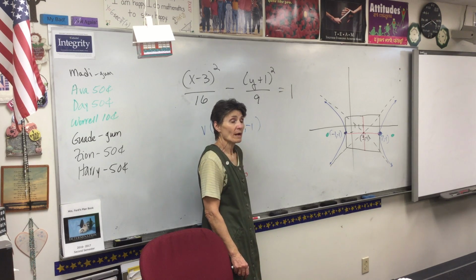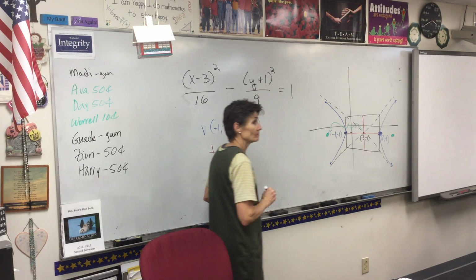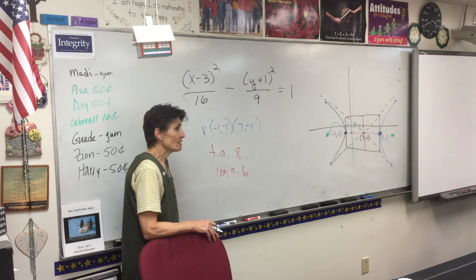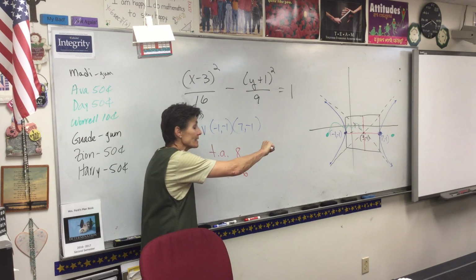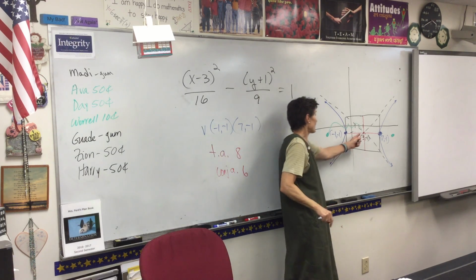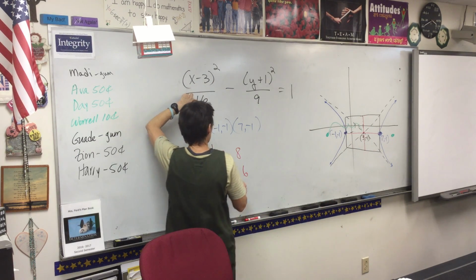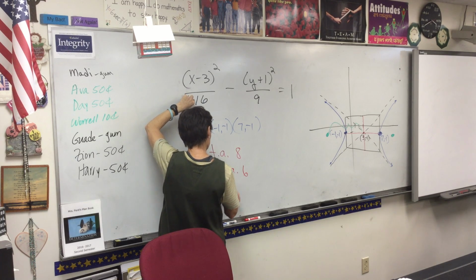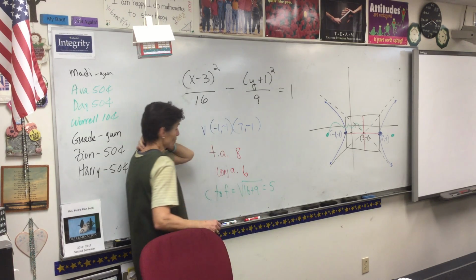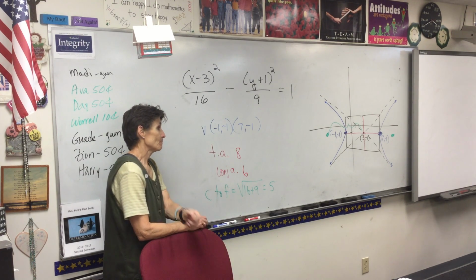In order to figure out where they are, we need to know what this distance is, right? Notice, where am I measuring from? The center. The center is the beginning of everything. So I'm starting at the center, and I'm going to count back and forth a certain distance. How do I find that distance in a hyperbola? 16 plus 9. Yep, I add 16 and 9 and take the square root. So 16 and 9 is 25, and the square root of 25 is 5.